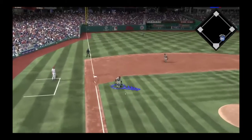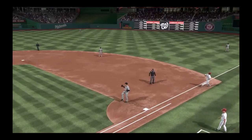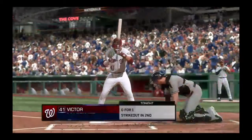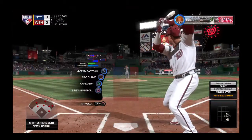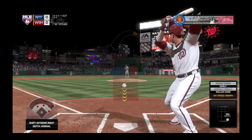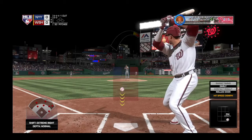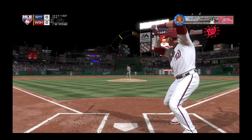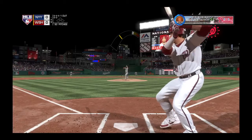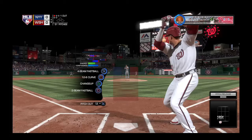Chopped weakly to the left. Throw on to first, and one third baseman grounds out to the other. 1 away. Now batting. Here's the switch hitting first baseman Victor Martinez. 0 for 1 for him here in this one. Into the windup and the pitch. Nope. And he just misses with a curveball. No strike.